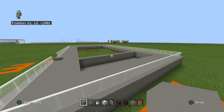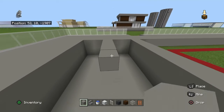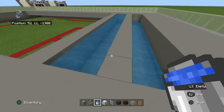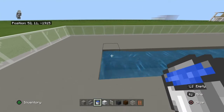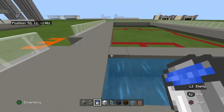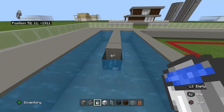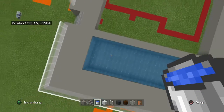You want to fill in your pool now with water, obviously at the top row. So the easiest way to do this is place a light gray concrete directly down the center, or any block, and then place water up against it, just like this. And then place a row up against the wall, like that. And then you're going to have to break each individual block and then place water against the next one. Just like that.